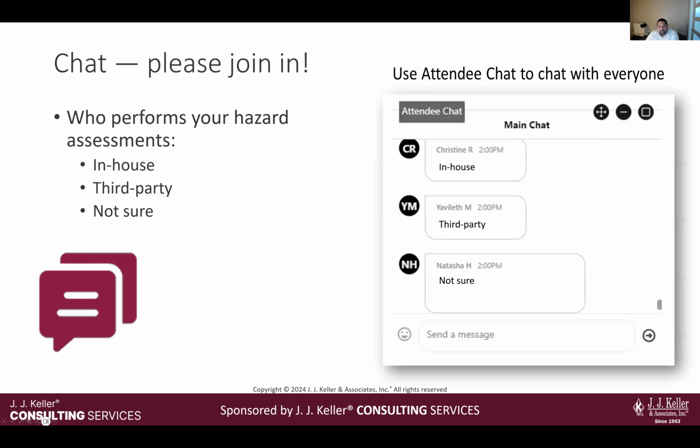Looks like we got a mixed bag. A lot of folks are saying in-house. We got a lot of folks going third-party outside of the company. A little bit of both. So we got a mixed bag, right? And I can't stress enough that whether you're using in-house or external resources, you're making sure that those persons are going to be competent and or qualified. That way you have the best assessment going forward.